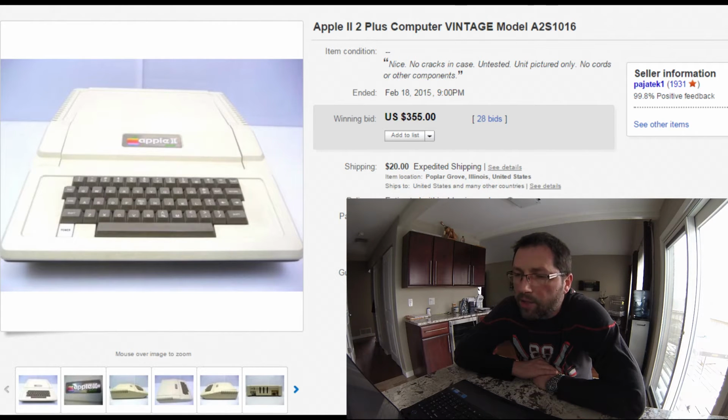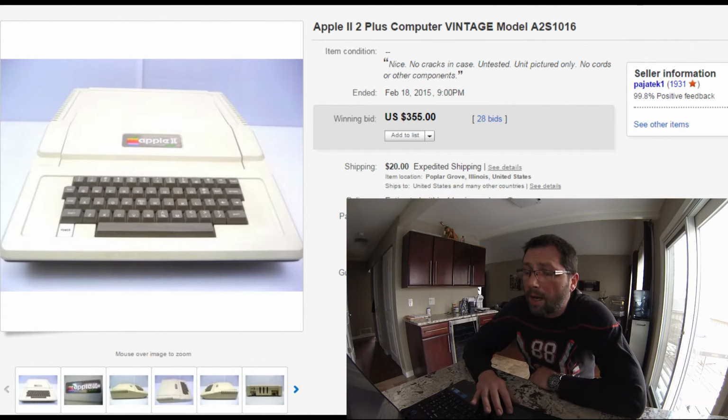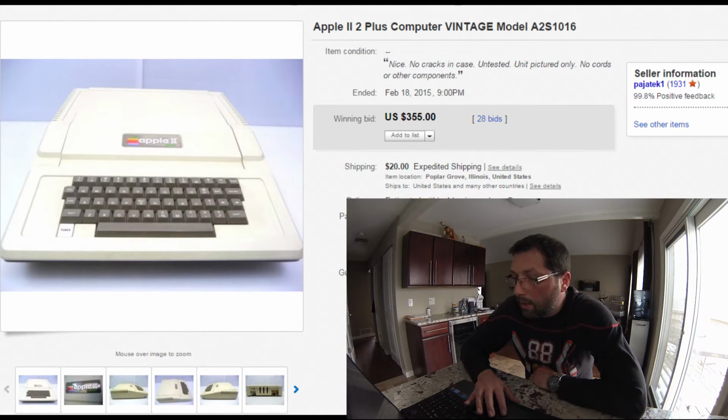I put this on auction. I always put these on auction because, look, 28 bits, it drives people just nuts if something like that comes on. And the guy who bought it actually bought it from Switzerland. Yeah, $355. Can't complain on this. Fantastic profit. All right, let's go to the next one.